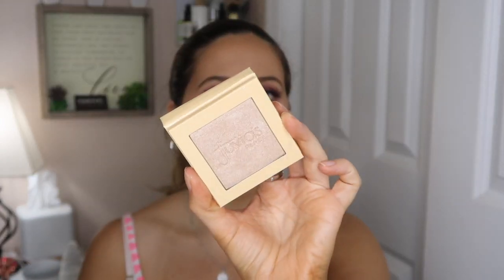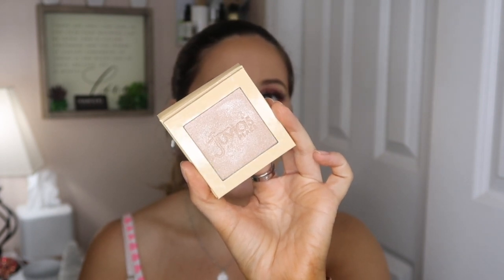Next up, we're going to talk about the Juvia's Place highlighter. This is the Tribe Highlighter Volume 3 by Juvia's Place. I'm not sure if that's the actual name of it, but this is what the highlighter looks like. This is stunning. Oh my gosh, this is so pigmented. It feels really, really nice. Like, look at that. It is so darn pigmented. I'll swatch it for you guys. It is just so beautiful.